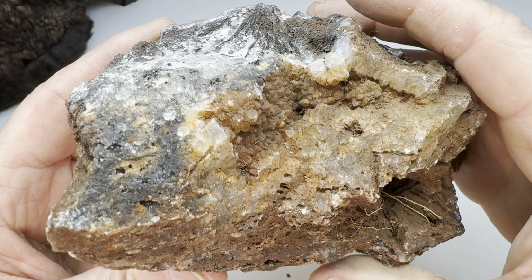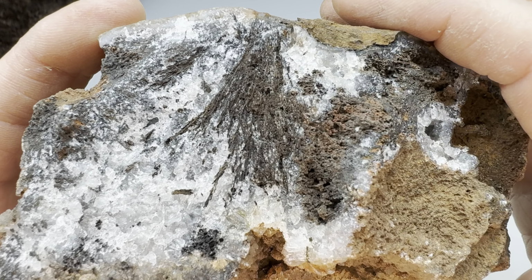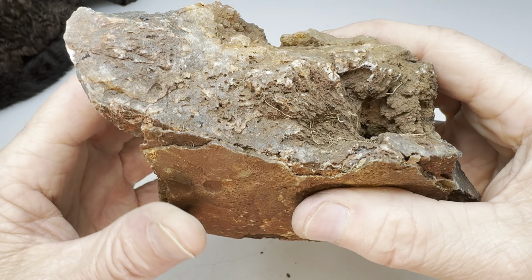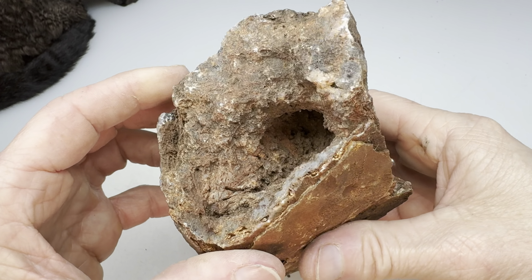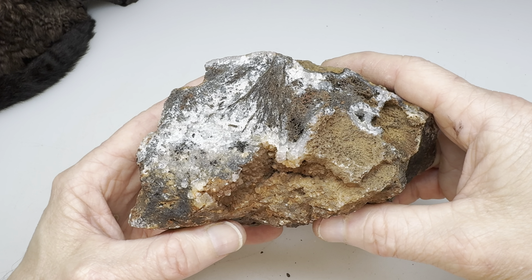I think this one could be really nice. That area up there makes me think it might be sagenitic. Well, let's find out. I'm going to go ahead and get this on the saw. I'm going to get a few slabs off of it, and then I'll bring them back in here and I'll show you what they look like.